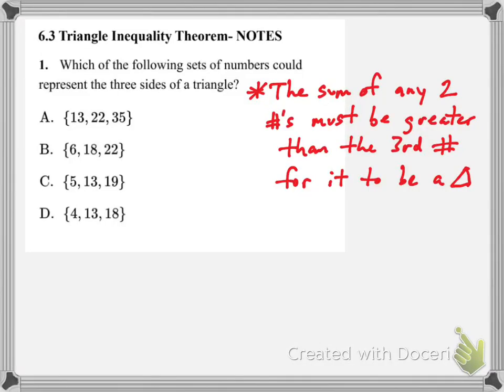Section 6.3 is going to talk about the triangle inequality theorem, okay? And what I wrote here is the triangle inequality theorem. The sum of any two numbers must be greater than the third number for it to be a triangle. Now there's three trials, okay? And all three have to work. So this says, which of the following sets of numbers could represent the three sides of a triangle?